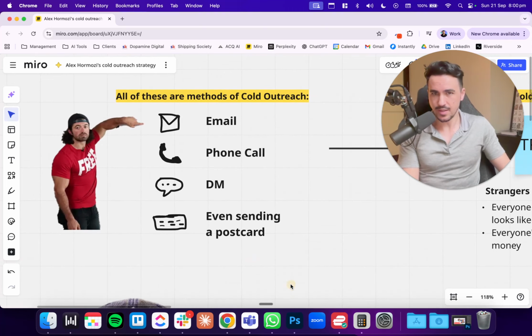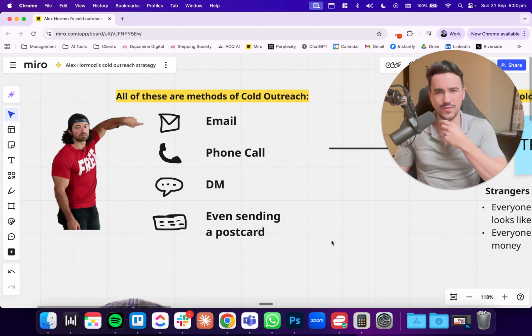Well, these are the methods of cold outreach that you can use. Now, there's email, which is really good if you have access to a large amount of lists, a huge amount of people in your ICP. Let's say 10,000 plus. If you work in a crazy niche industry and you only have about 50 people, then email is probably not the best thing for you.